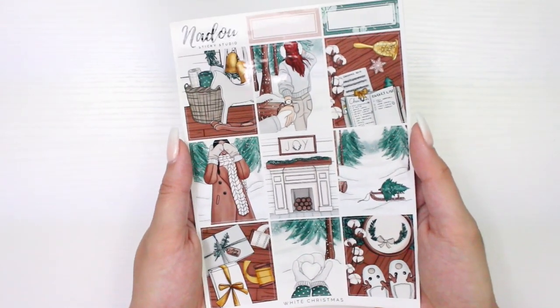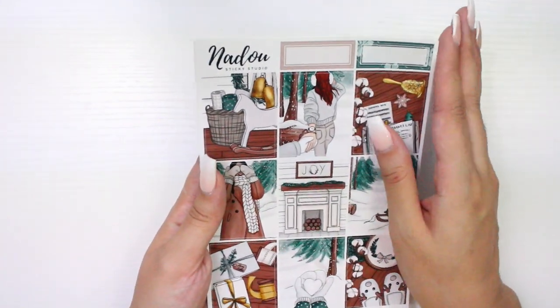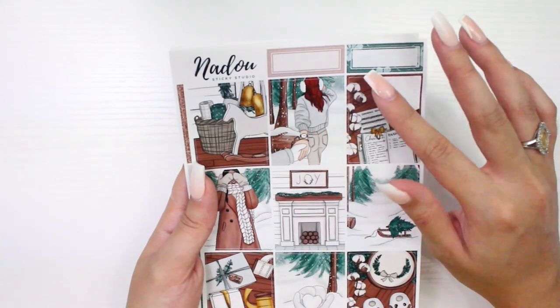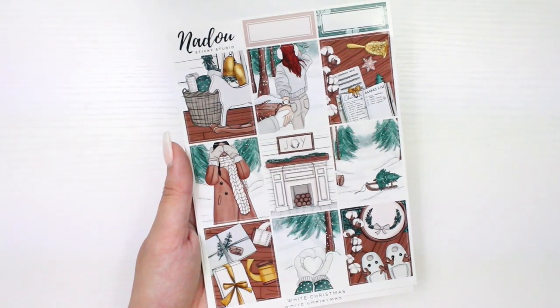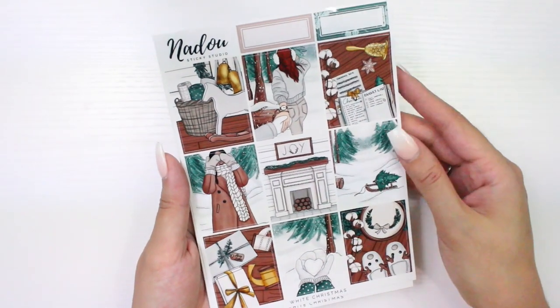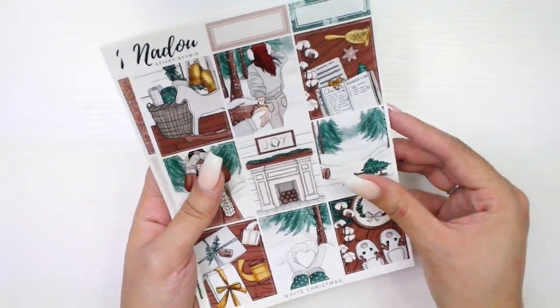This one is called White Christmas and it is super, super pretty. The paper is very different. I don't know another shop that has this type of glossy paper, but it's basically super thin and it almost feels like photo paper. But the pigment that it holds is so stunning. These colors look really, really beautiful on the print here. But it is just a glossy paper.